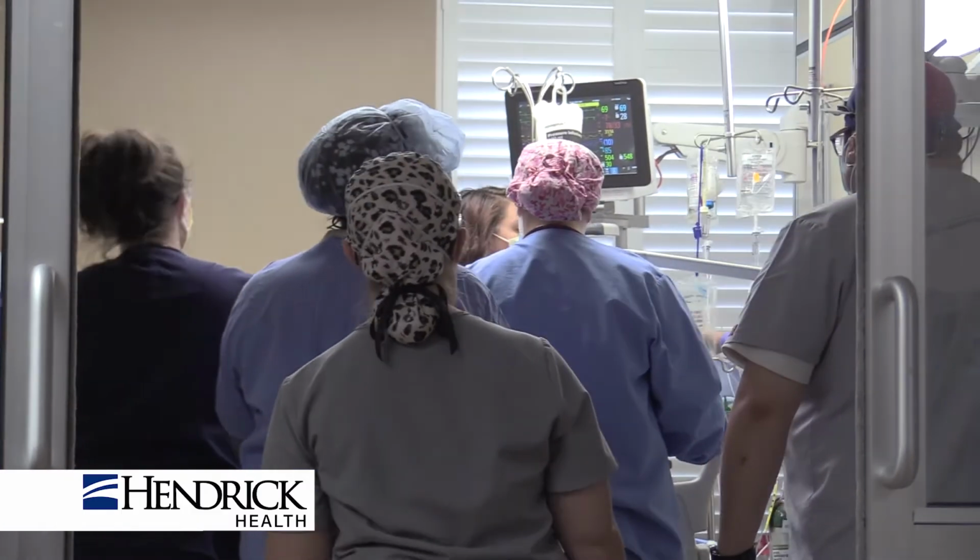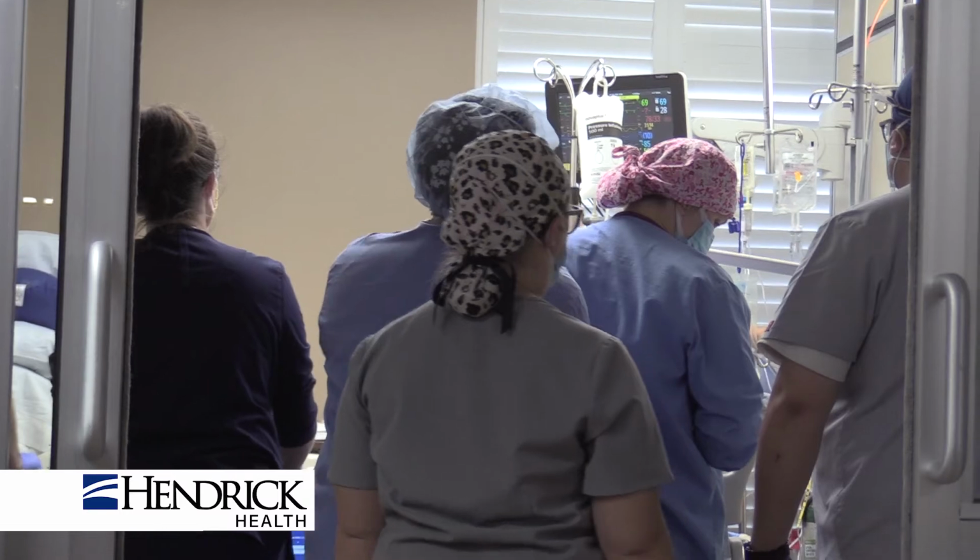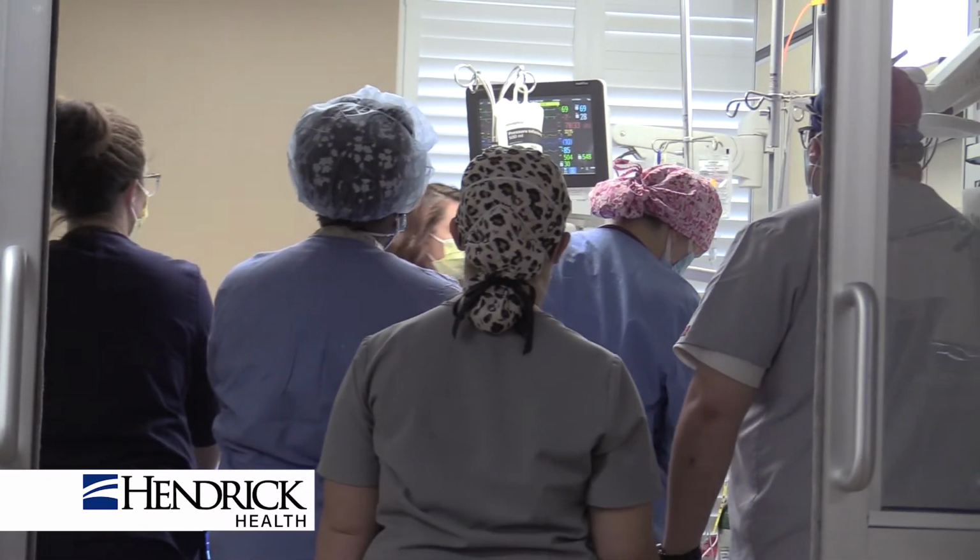Our bottleneck here at Hendrick Health is the ICU. That's where we run into trouble in dealing with the recent surge that we are seeing in COVID patients. Our ICU before the pandemic would frequently run at or near maximal capacity with things that we were used to seeing on a daily basis. With the addition of COVID, that's been one more burden on an already strained system.